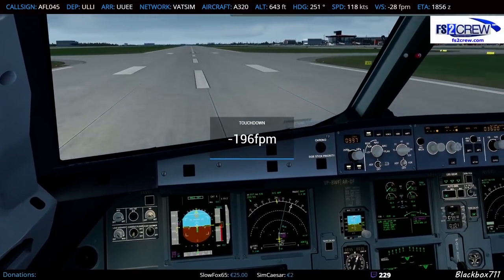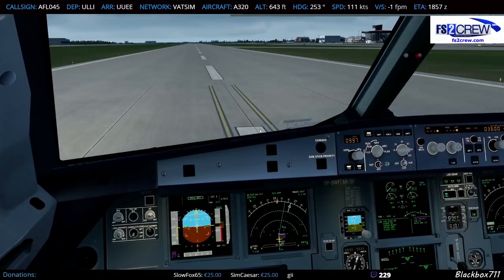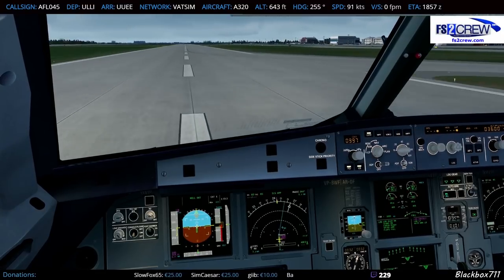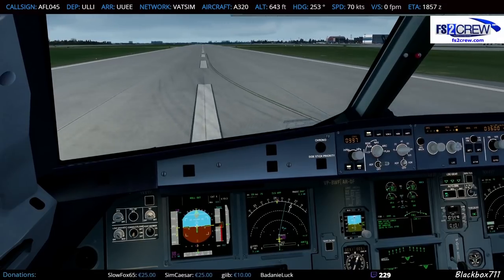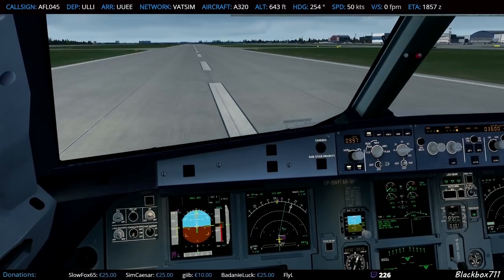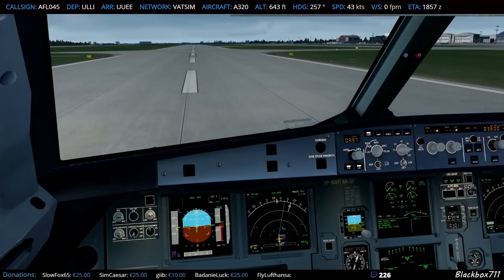Clear to holding point via Sierra 5, Alpha 9. Alpha 9, sorry. So idle reverse as briefed, you've got the decel. Wonderful. 70 knots, checked. So we're going to go to the right.